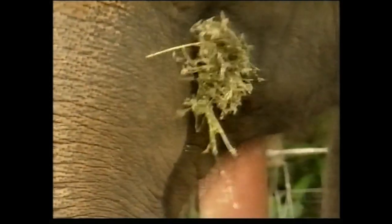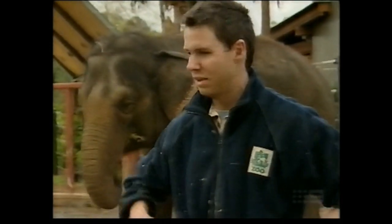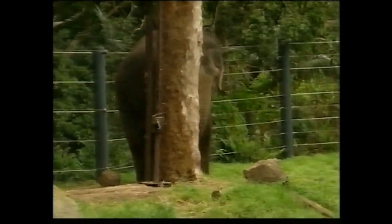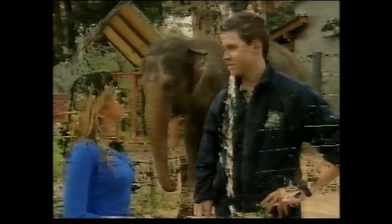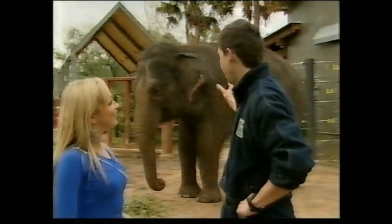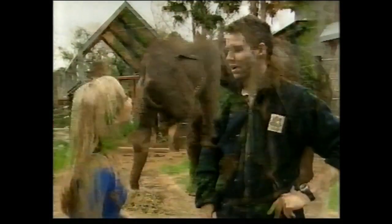Are they very active animals? They are, yeah. They're probably not too different to dogs, believe it or not. They're a very social animal, and they spend a lot of time socialising, running around, playing, foraging, and just doing fun stuff. Do they like humans? They do. Yeah, we spend a lot of time with them here during the day. I probably spend more time with Kapar than I do my pet dog at home.